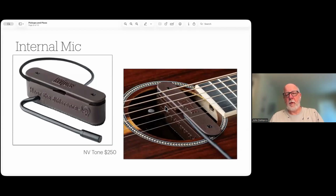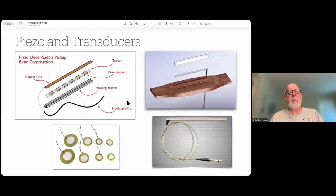This is a fun one because you basically slip it into the middle of the guitar here, and then you adjust your microphone until you feel happy about it and are getting the sound that you want. I have used these, and they're a lot of fun. They do pick up a lot of extraneous noise, a lot of pick noise, if you're not careful. They work really well, but depending on your technique, it could be a noisy way of providing some input.